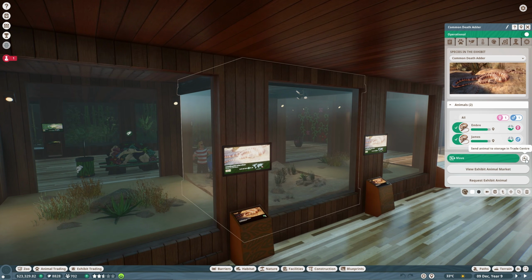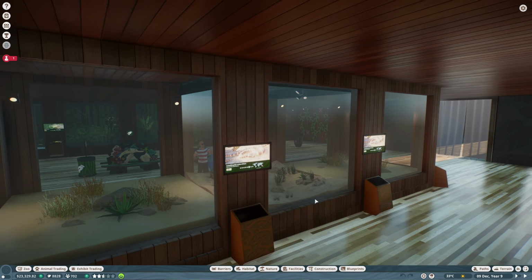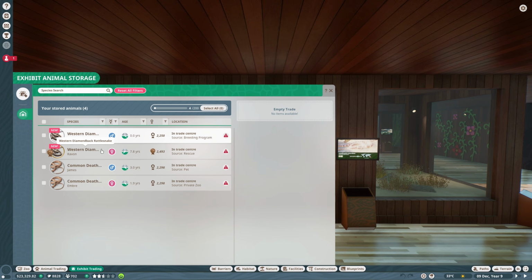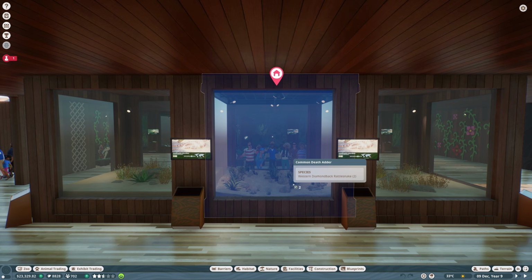And in the meantime, I think we should take our animals and put both of our common death adders into the trade center, which will take them out of this habitat. The habitat's going to stay the same, but let's see what the Western Diamondback Rattlesnakes like. Please be very similar. Please, fingers crossed, everyone.